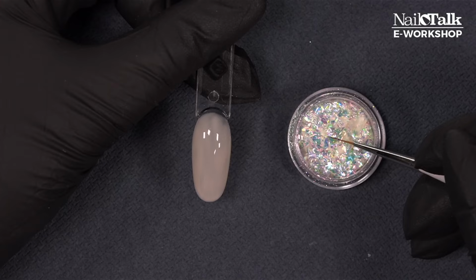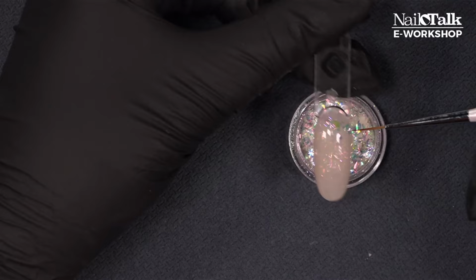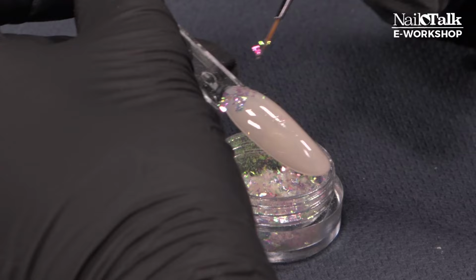I have the chameleon flakes because those are my favorites. You can use the sticky layer to keep your brush a little bit sticky, and then you can easily pick up the chameleon flakes. You can place them everywhere, of course, but I love this design with glitters close to the cuticle. I don't know why it is, but it never gets out of style.